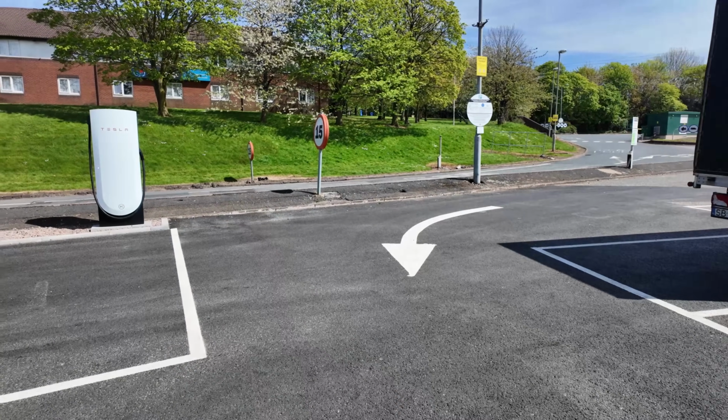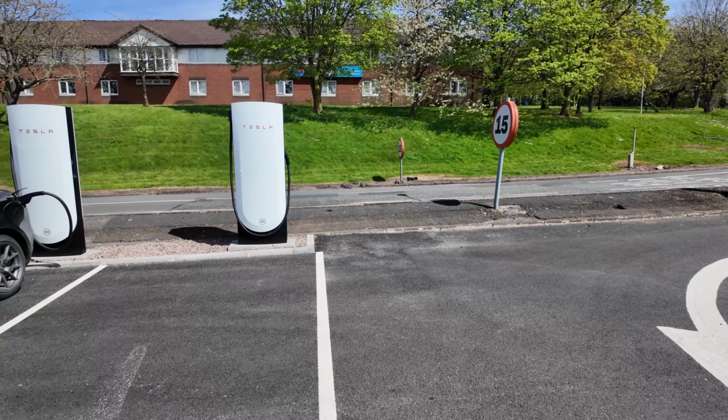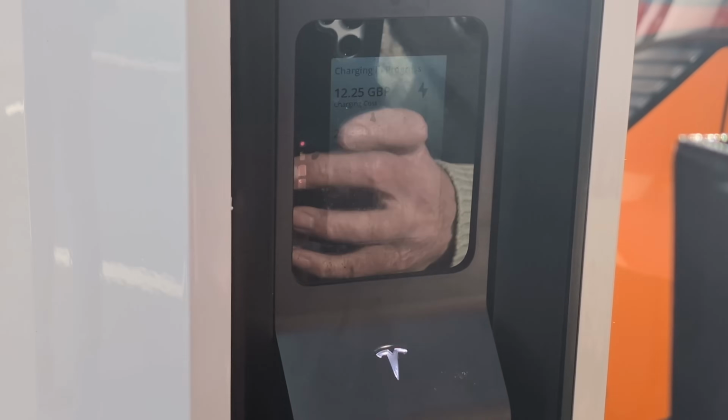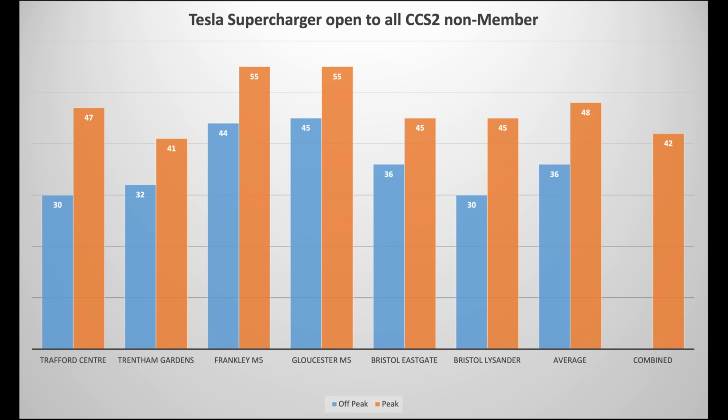No membership is required. The later V4 chargers now have contactless and an LED display screen, while the older V2 and V3 chargers do not. To use these older ones, you must download and use the app. There is no way to start a charge or pay for it other than through the app, but the app is free. It's merely the operating mechanism for non-Tesla EVs.